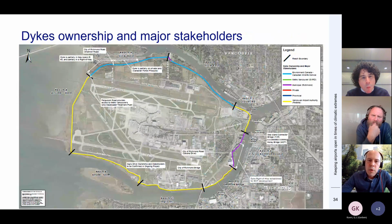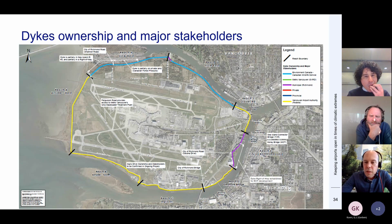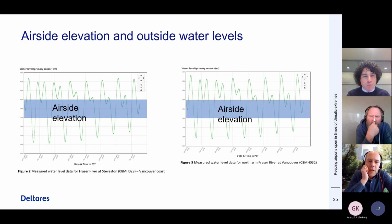Another issue is also the protection of the island. The island is surrounded by a dike, but the dike is owned by various stakeholders or owners, like the wildlife, so the ecological organization, but also the Vancouver Airport Authority partly, and the city of Richmond in this case. You can consider that this could generate problems, and it does, for instance on maintenance, but also when wanting to have improved dike defenses.